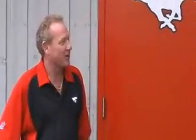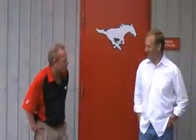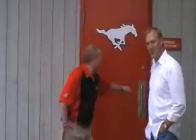But with me is my good friend and the person who has been with the Stampeders longer than any other person, George Hopkins. This is George's 36th year with the Calgary Stampeders, and he is the head equipment manager, I guess you could say, George. Good description. And you know what? As an ex-player, you treat this guy good, and he'll treat you good. So let's go into the locker room, and we'll see what it's like.